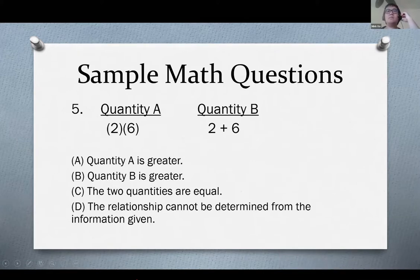All right, so this is an example of a quantitative comparison question, right? This one is obviously overly simplified though. So column A, you have 2 times 6. Column B, you have 2 plus 6. Okay. And your answer choices are A always stands for A is always bigger. B always stands for B is always bigger. C always stands for they are always equal. And D, that's the blurb they give you, but really it's best to think of D as it depends. Okay. And if there isn't a way for it to depend, you can't pick D.